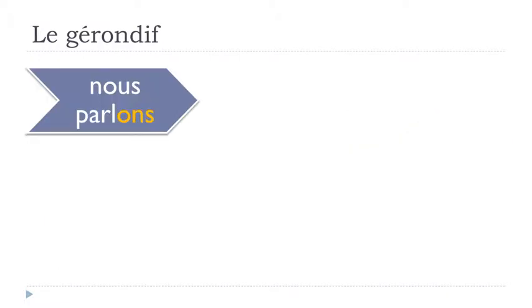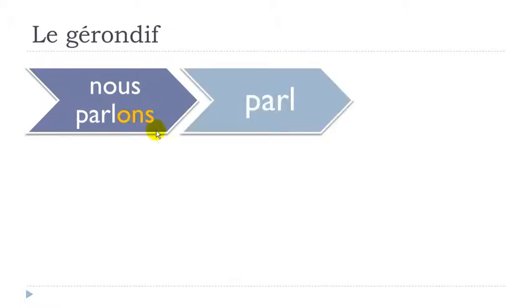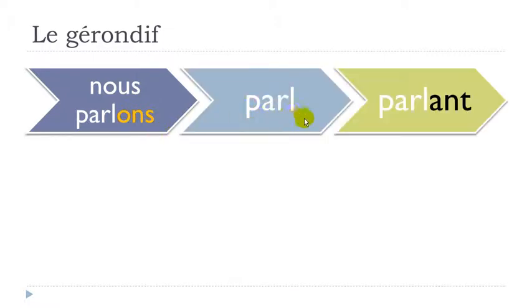Remember the way to make this participe présent form. Normally you will have to master the present tense. If we take the example of parler, to speak or to talk, we get nous parlons at the present tense, so the form should be at the nous person. You will spot here the ending ons, and the idea is to take it away, so you get parle, and after that you will add ant, and you will get parlant. This is the participe présent form that you will have to add after your preposition en.